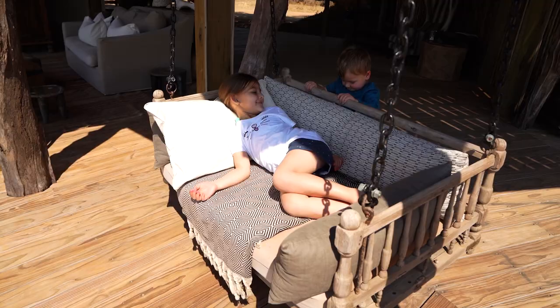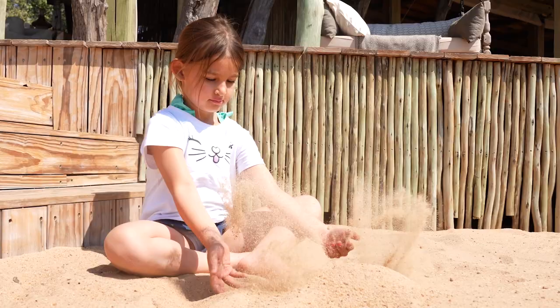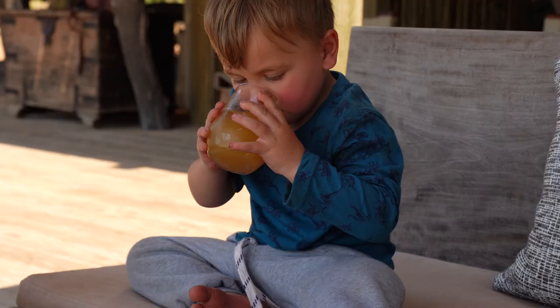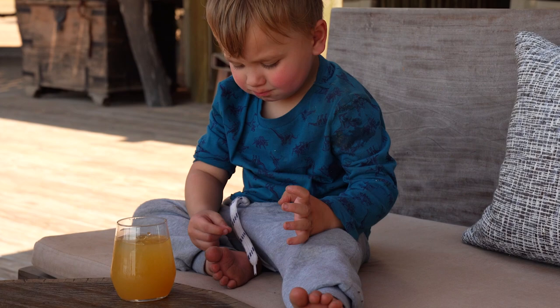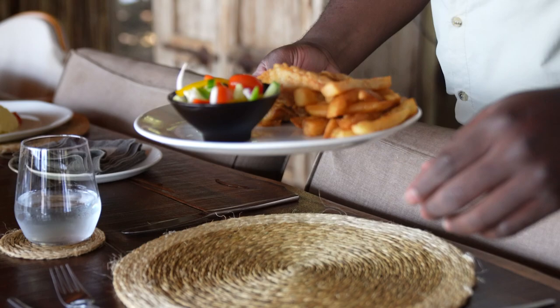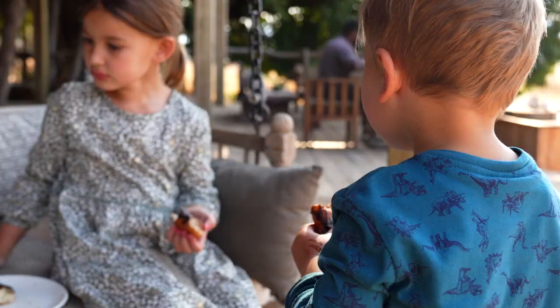Careful, Jack. Careful, Jack. Even back at the main lodge, there's so much to keep the kids active and engaged. The menu is beautifully presented, along with more bits of useful information. Each day, lunch catered to our needs as a family with young kids. It was some of the best food we've ever enjoyed.